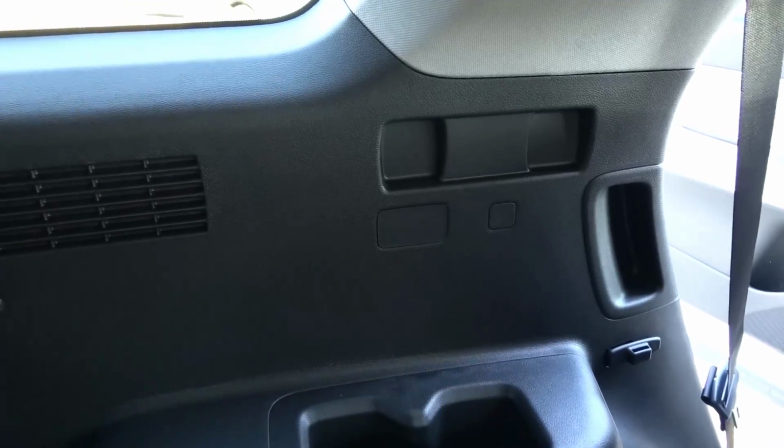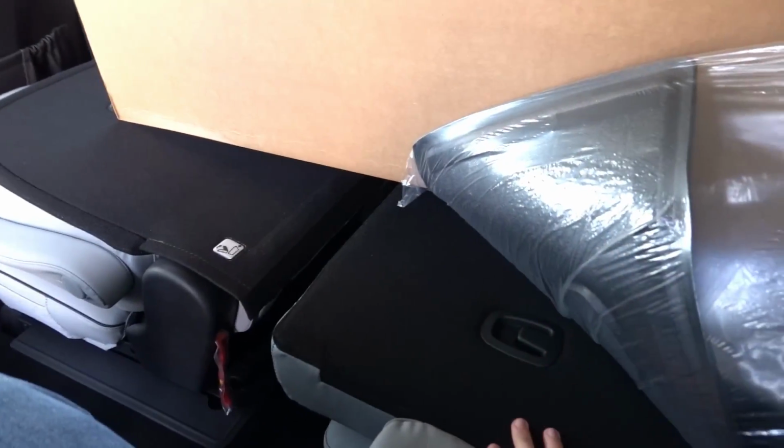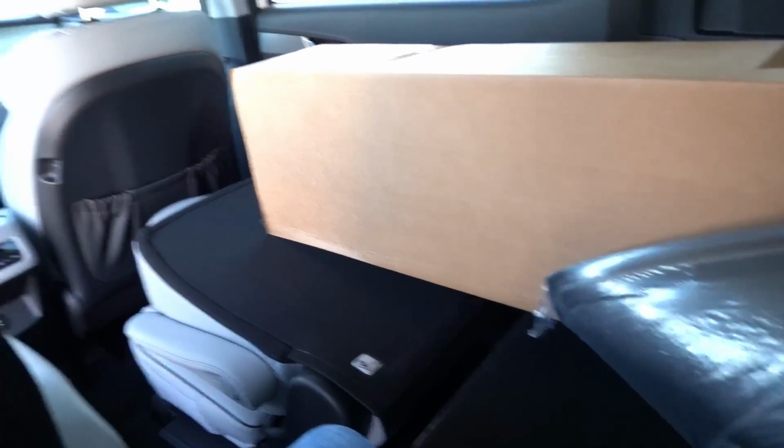That is what those two blanks there are for. And then these are the blanks for the retractable cargo cover, which can be stored underneath the floor in the trunk area. So really not a bad place to be. I wouldn't say this is the most comfortable third row, but certainly usable on short trips for larger adults or more usable for smaller children on longer road trips.